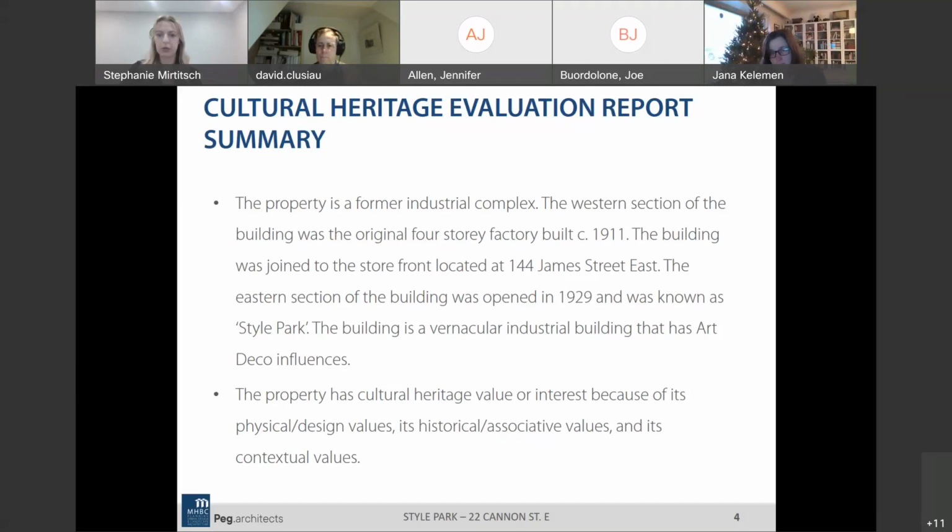Jennifer provided a good summary of the changes. Limited exterior renovations really are proposed. So for example, replacement of some of the broken damaged windows, maintenance updates, and the addition of an entrance and ramp along the Cannon Street frontage, really for accessibility improvements to the building.